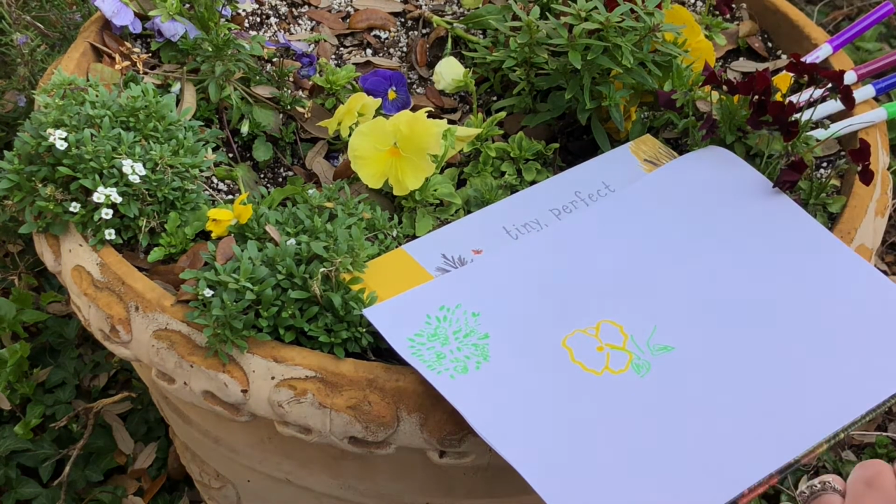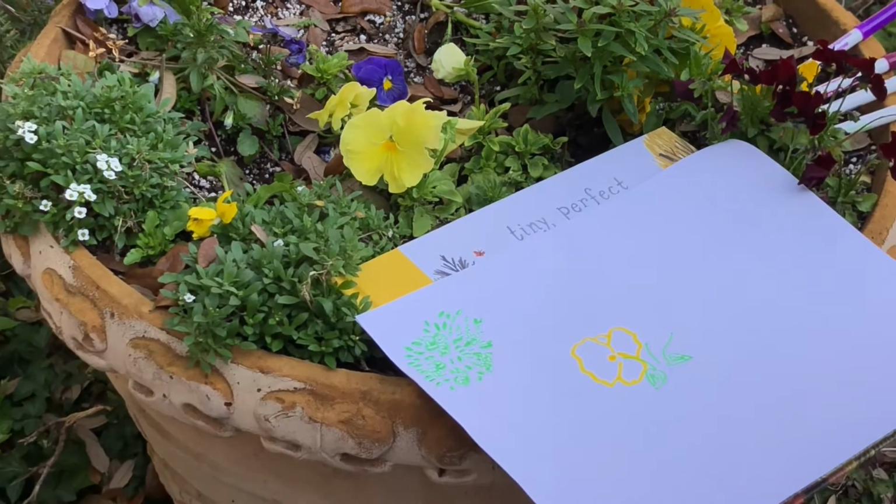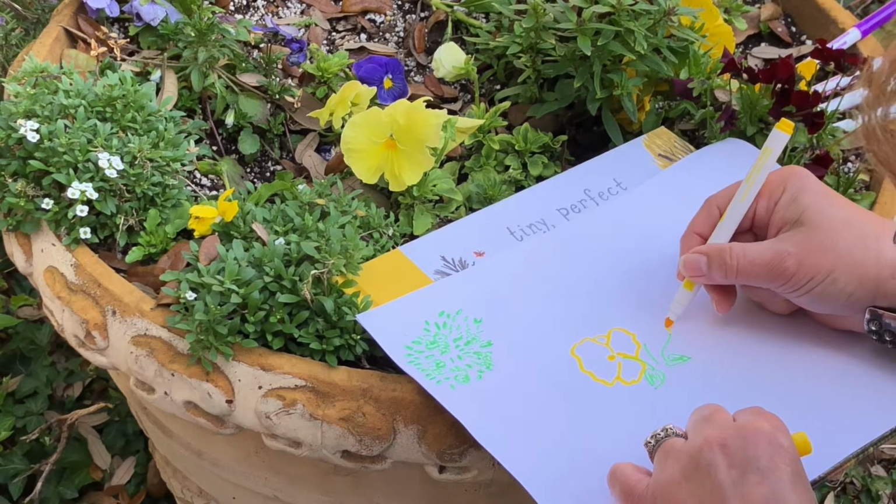Does that look like a pansy? I know if my ArtTales kids were here, they would tell me the truth, because sometimes when I ask them if something looks like something, they say, no, it doesn't. But I think that's not bad, so I'm going with that. All right.